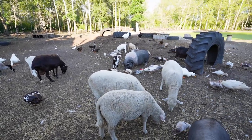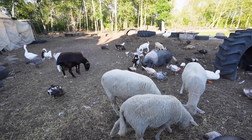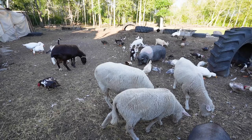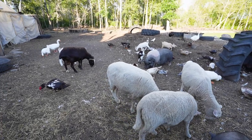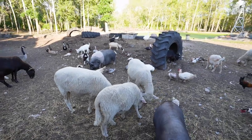So if you're going to be giving your goats or your sheep treats, then keep it down to probably a quarter cup a day. I would say, of course, depending on size, too.